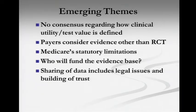There was a discussion about who is responsible for funding this evidence base. It was quite clear from some of the payers that they don't think that's their job. You bring them the evidence when you think you can justify this is something they need to pay for. And also, as was alluded to yesterday, it was apparent that there are some complications when it comes to sharing of patient data between a provider of health insurance and a test developer.